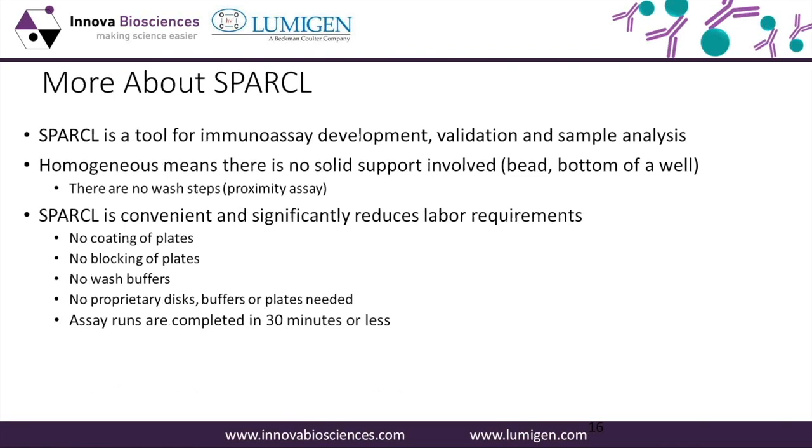The homogeneous part means there's no solid support involved, and by solid support we refer to a plate or a bead. There are no wash steps in a SPARCL assay because it's a proximity assay. It's convenient and reduces labor requirements for running assays because there are no coating of plates, no blocking of plates, no using of wash buffers, no using of proprietary discs, buffers, or plates. Assays run quite swiftly. Run times are 30 minutes or less in all cases.